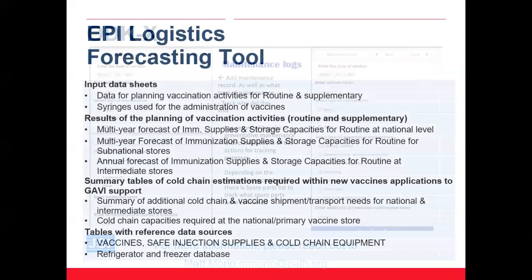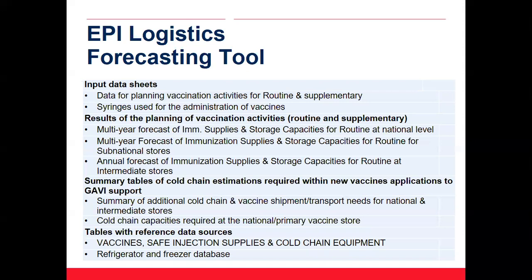So we want to look briefly at the EPI logistics forecasting tool. That's another WHO tool that's related to vaccine and cold chain equipment management. It's a multi-tab spreadsheet that helps to organize and catalog very detailed information and data that you need to do your forecast quantities, cold chain capacity, and other parameters. This table shows just a few of the examples of types of data that are collected, and we will also see some of the outputs that the tool produces using the data and the information that you enter.